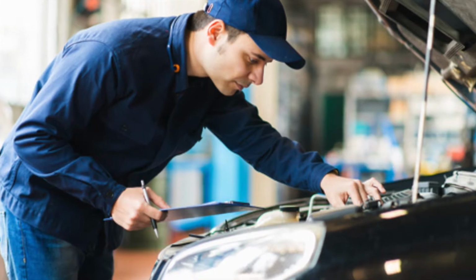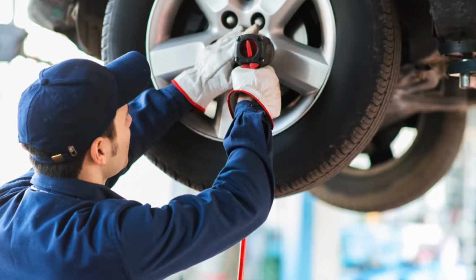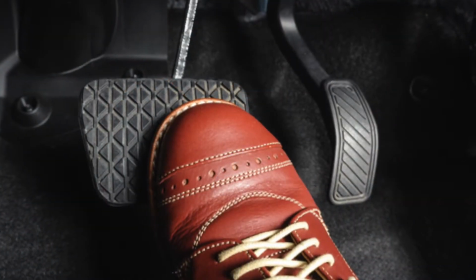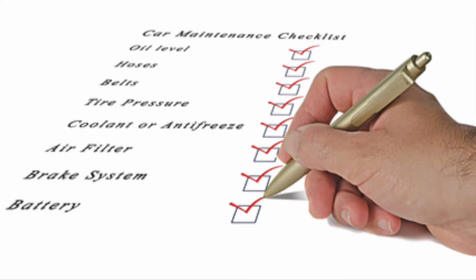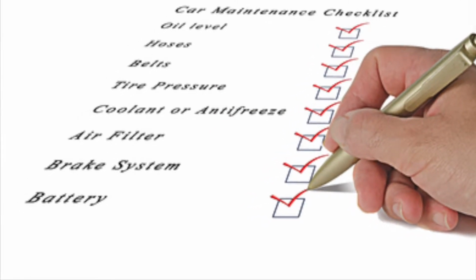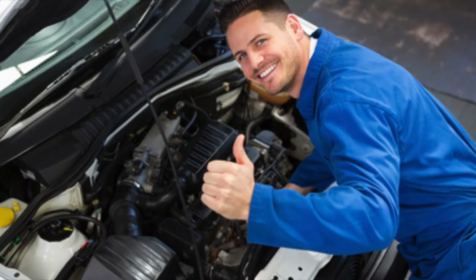When it comes to car maintenance, you probably think of the obvious things, like getting oil changes, tire rotations, and checking your brake pads. However, is your car battery on the list of maintenance to-dos? Toyota of Orlando has some simple tips to keep your car battery in top shape for the best performance possible.